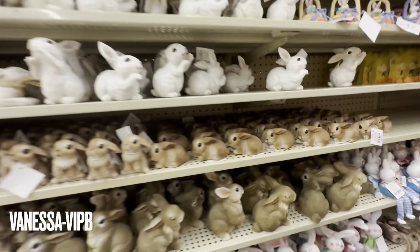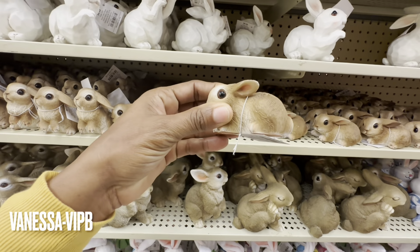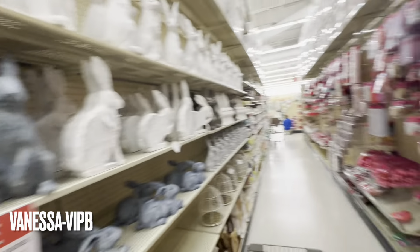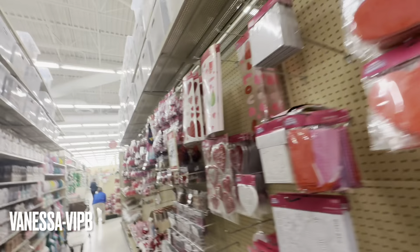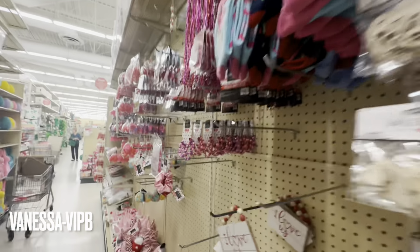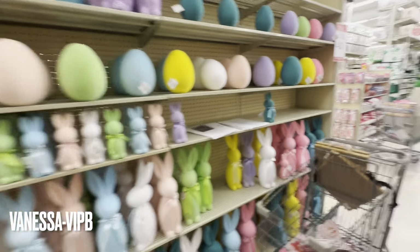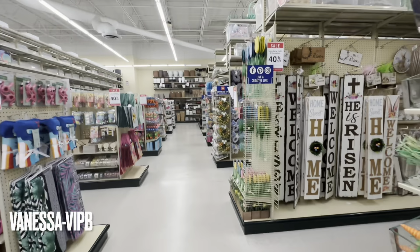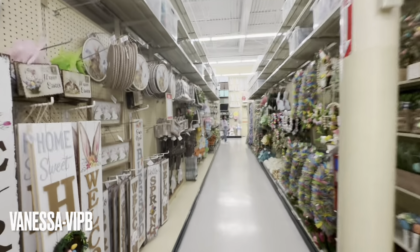Okay, now this is starting all the little Easter. This is a ceramic Easter bunny. Y'all let me know if love has the same meaning that it used to have. So they have some more Valentine's Day stuff on this aisle over here. Wow, they got a lot of Easter stuff. I mean, yeah, a lot of Easter stuff. People must really celebrate Easter.